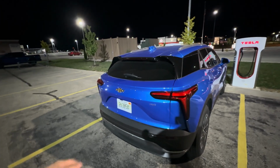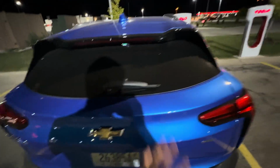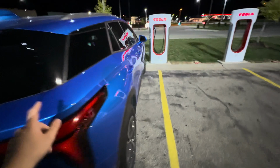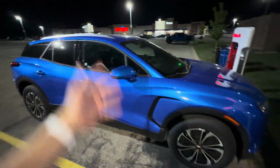Rear looks pretty good. I'd personally probably black out the Chevy badge. I just think the gold looks a bit dated, but that's just me. Handsome taillights. Let's open the trunk. Actually, we'll get back to that in a second. This side looks pretty handsome as well. This is a bit gaudy in my opinion, but it's fine.